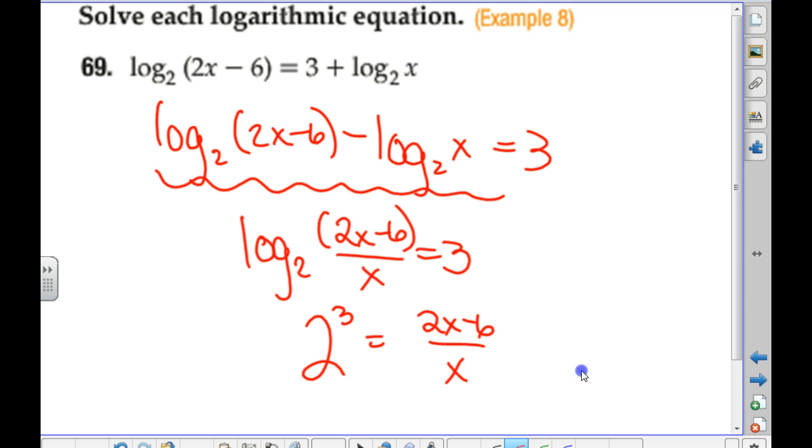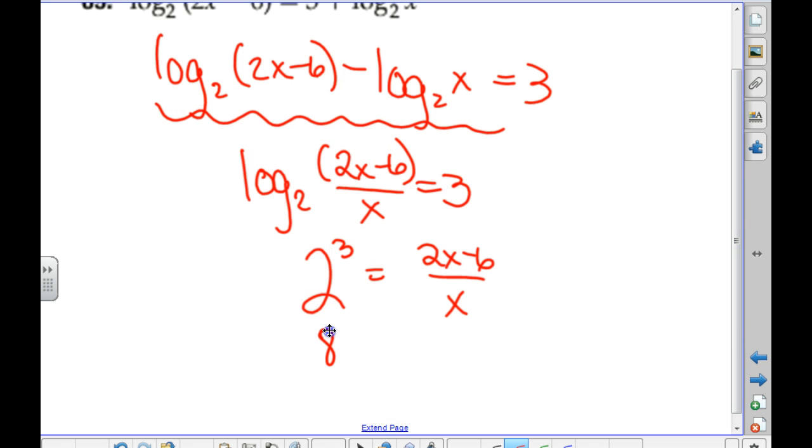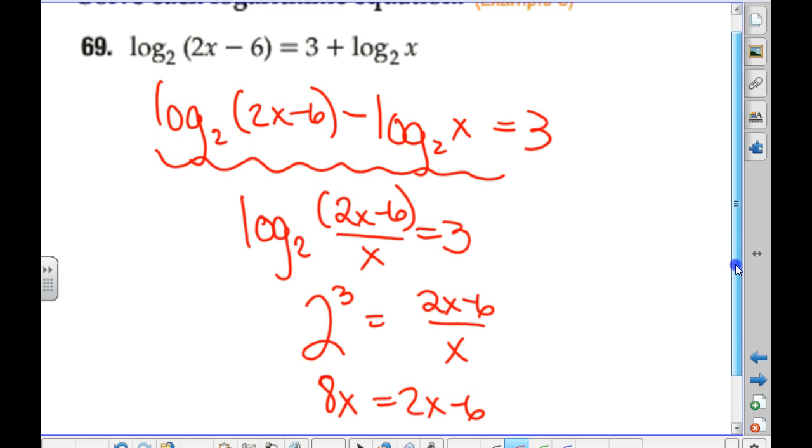Perfect. So if you cross multiply, you'll get 8x over here, because 2 to the 3rd times x equals 2x minus 6. Do you get a negative answer? Yeah. Can you have a negative answer? You can't take the log of a negative number, so right there we need to write, if the only answer you get is negative, what do you write? No solution, or not possible, or something.